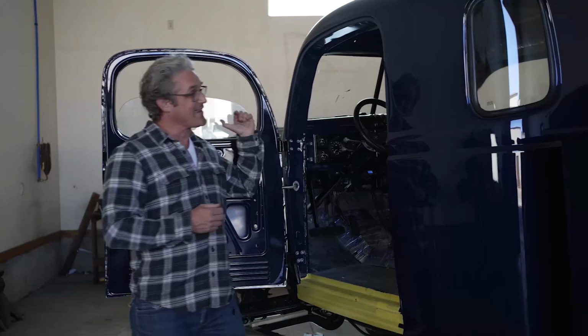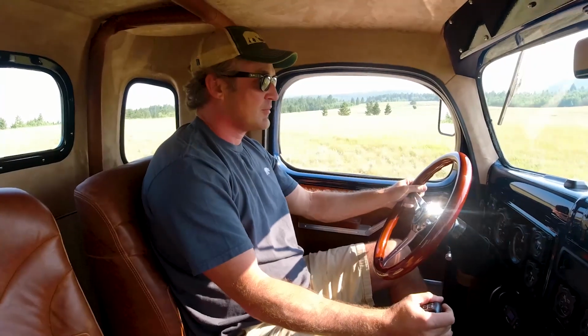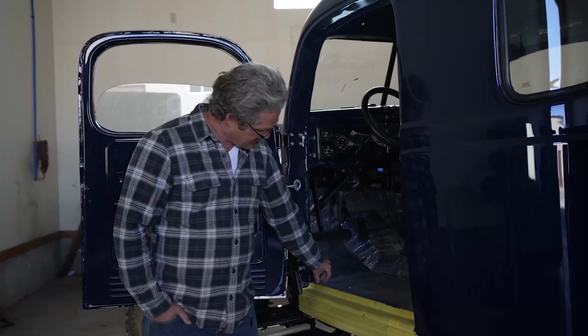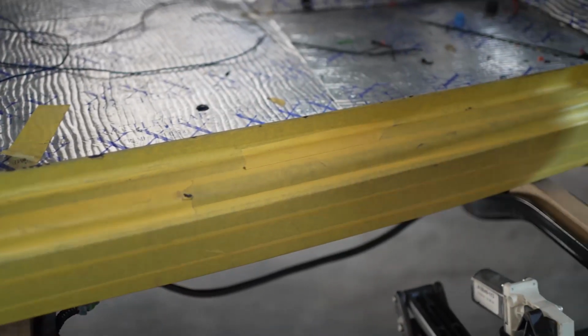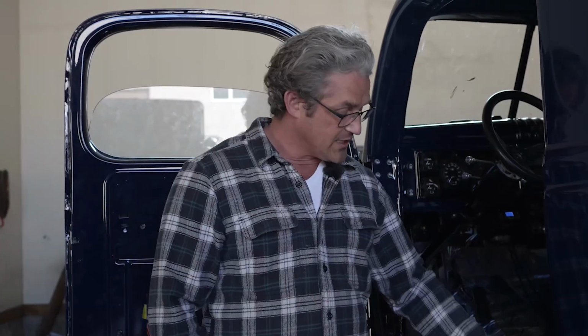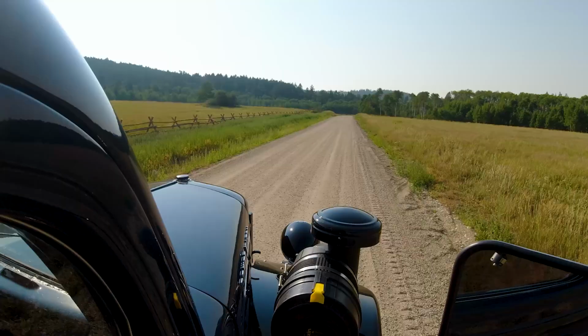You are pushing a lot of air around this vehicle that's not very aerodynamic. And so you're going to start to pick up a lot of wind noise. One of the things that Legacy does is they've built this lip that completely surrounds the original door frame. That would have never been there originally. Not only a nice seal to keep out the weather, but that's going to keep down your wind noise a whole bunch.